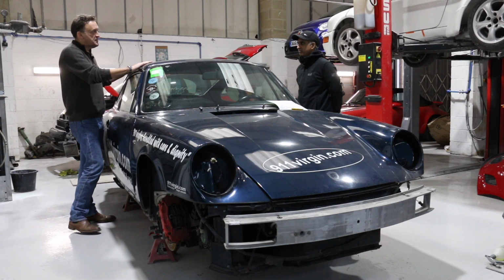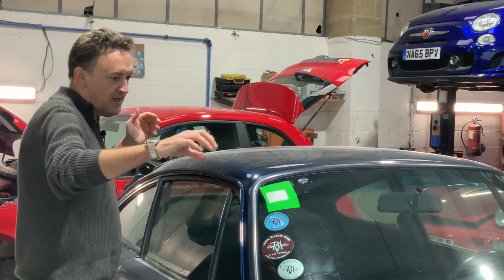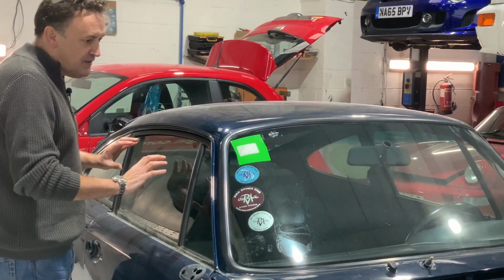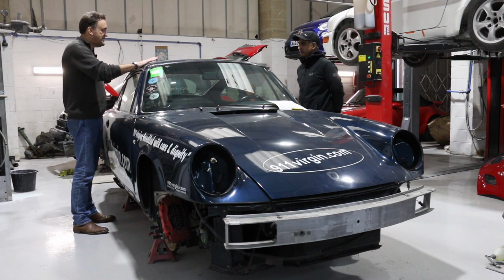Talking specifics on this car then, we're going to have the bumpers already off. Going to take the wings off. Going to take the doors off, and we're looking for paint defects. So we've got some cracking in the paint in the roof. We've got just marks and so on.